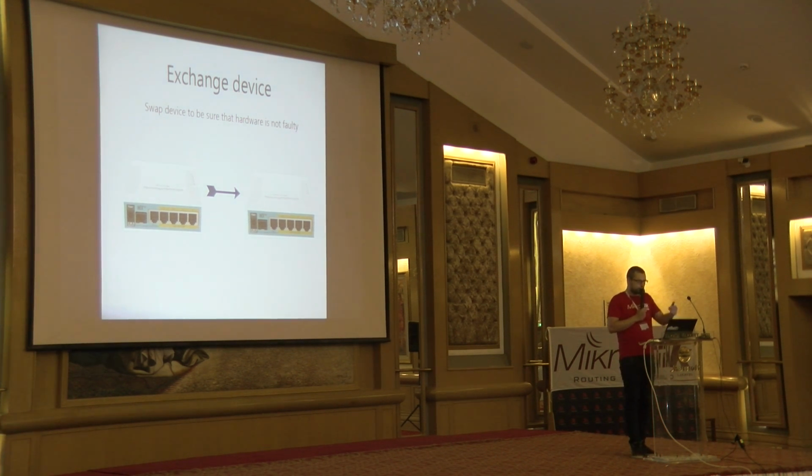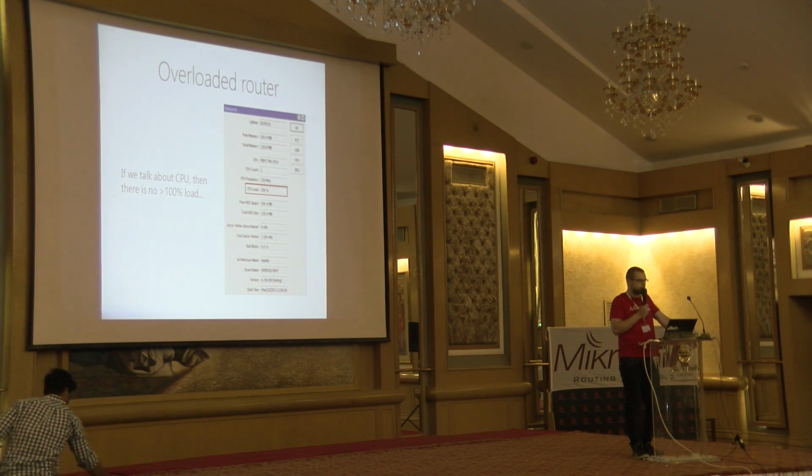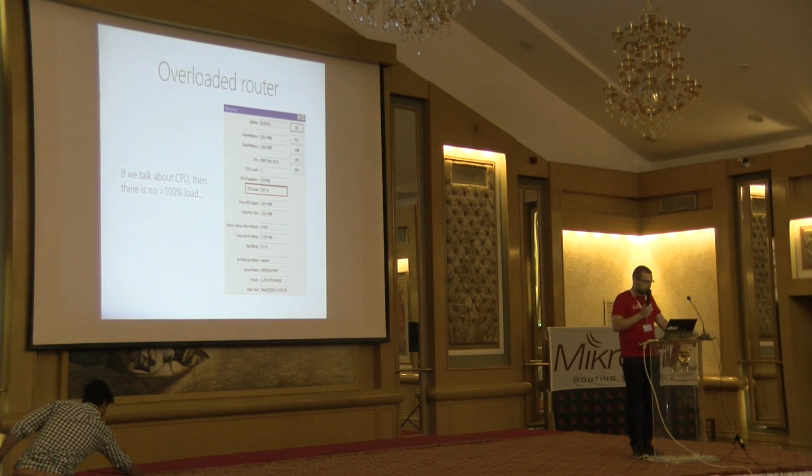But usually, by using mostly the first two steps, people are again able to use their router, and it works without any issues. Another thing which I would like to mention is that you sometimes can't reach the router simply because it's completely overloaded. There is no more than 100% of CPU usage anywhere. If the router is completely loaded, you won't be able to access it.